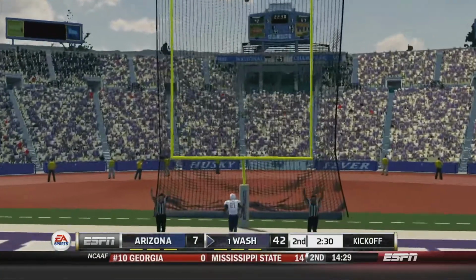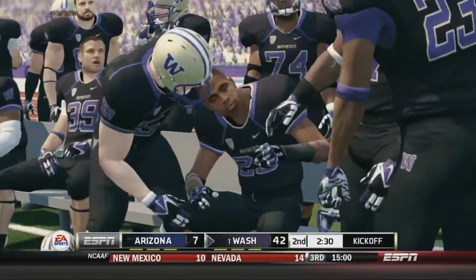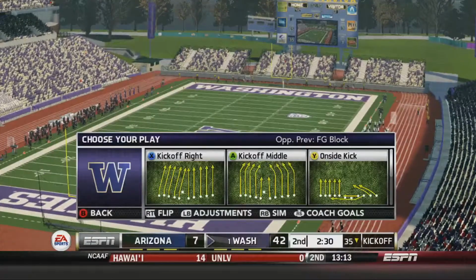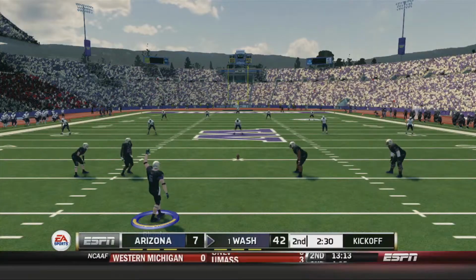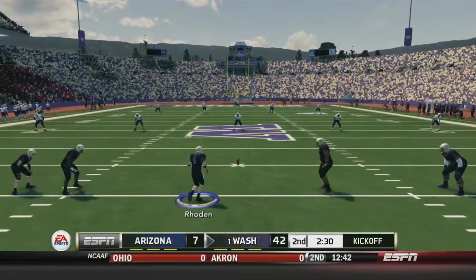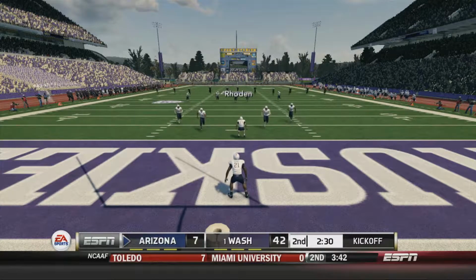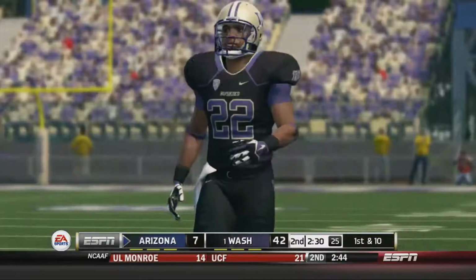He splits the uprights with the extra point. Roden looks ready to kick this one off. He kicks it off, and he got all of that one. And they can forget about returning this one.